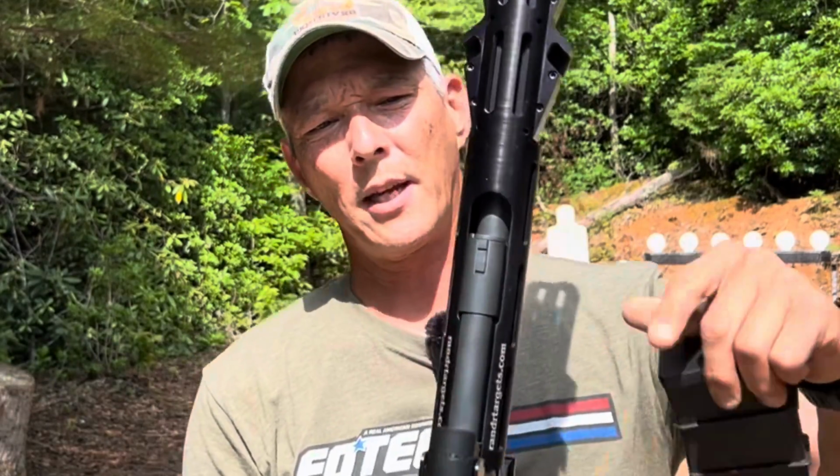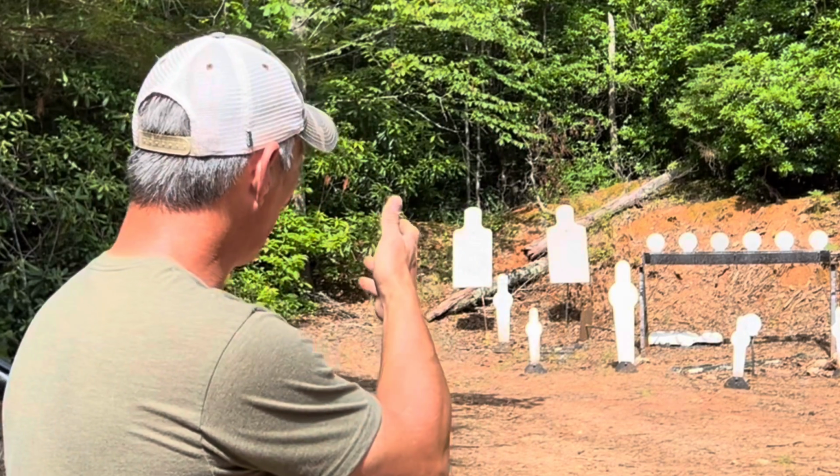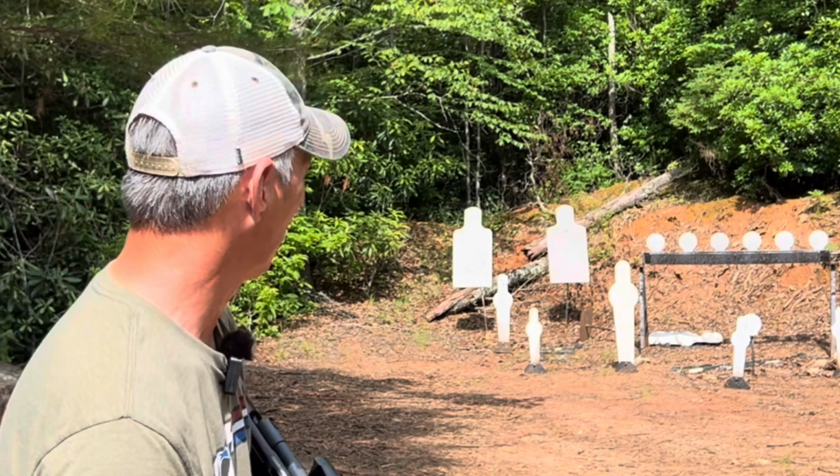So the biggest thing about a Sega 12 is making sure that you keep your piston clean. Just try to do that every 100, 150 rounds or so, and you should be good to go. So what I'm going to try to do is run this shotgun, make sure I've got a shotgun that I can count on this weekend. So we've got, let's see, 6, 7, 8, 9, 10, 11, 12, 13 targets up there.